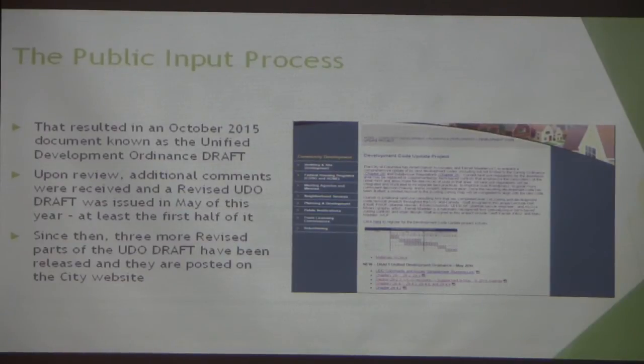It's confusing to some people. So you have to look at 4 things right now, and you're going to have to look at 5 by the end of it, or maybe 6. But you have to look at 4 different pieces to understand where we are now in terms of the revised draft. Don't use the one from 2015. Use the one that starts in May, and then you'll see 3 more updates.